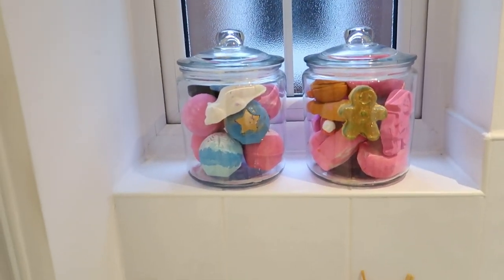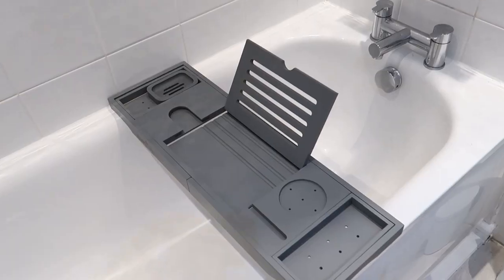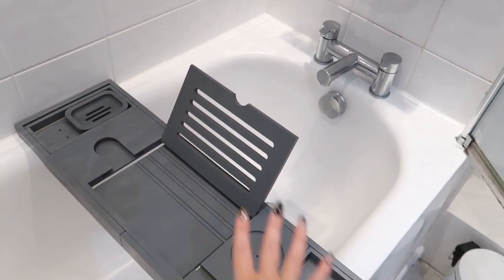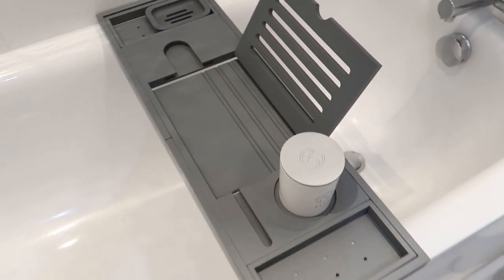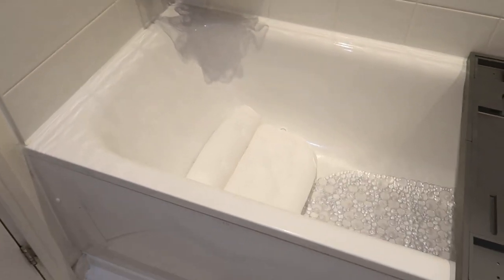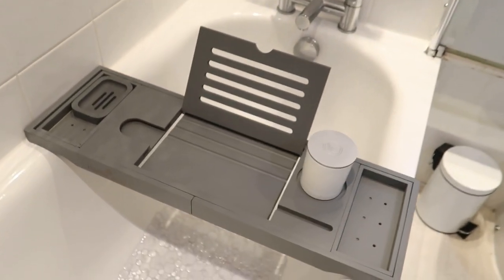So now I feel like I can use the bathroom as a place to relax because I have my bath pillow, little bath tray, and there's like a space here for a drink. I could prop my tablet, my phone there, a little space for a candle. We should pop that there, like that. I'm not getting in the bath just yet, but did that or did that not look really relaxing? Obviously once I've stuck it on properly, it'll be better, but I'm so excited.